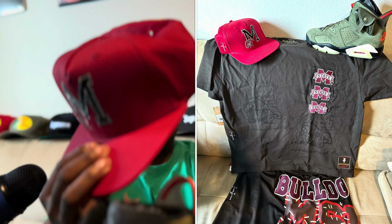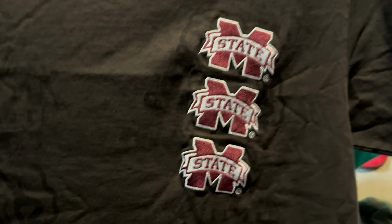So even though these are olive, I still say this kind of goes together. What y'all think? This is a nice little look. All right. So all in all, I'm not mad at this, man. This is dope. It's also the Mississippi State Bulldog logos. Hopefully y'all can see that pretty good right there. But that's the whole shirt right there. All right, so that's a dope look, man. I think this outfit is gonna be perfect.